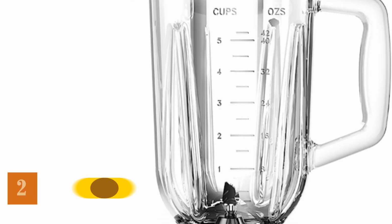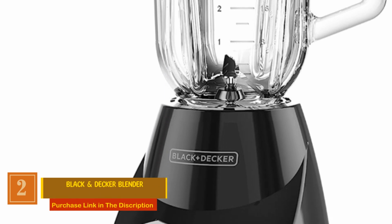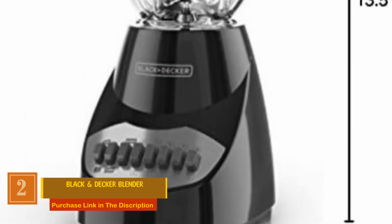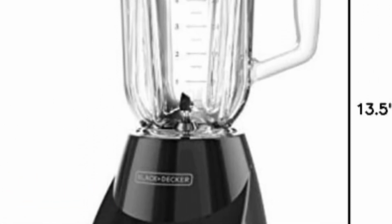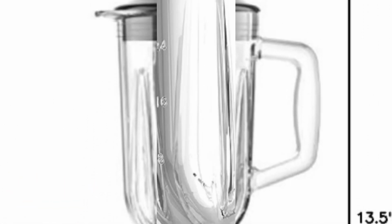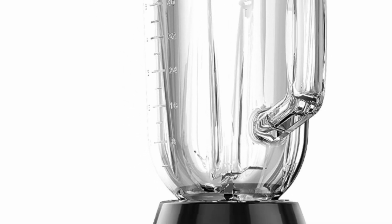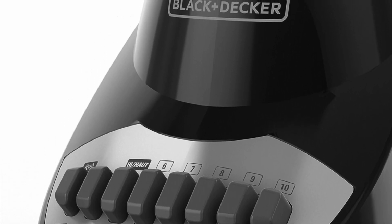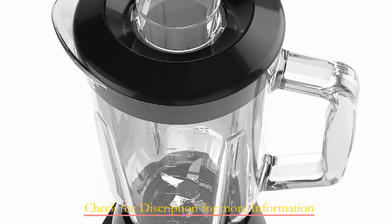Number 2. Black & Decker Blender. This blender offers you unparalleled control with 10 speed settings, including a convenient pulse function. No matter what you're making, you can find the perfect consistency with ease. The 5-cup glass jar is not only a breeze to handle, but also features a perfect pour spout, which means no more messy drips and spills. And when you're done blending, cleanup couldn't be simpler. Every removable part is dishwasher safe, making your post-blending routine a snap.